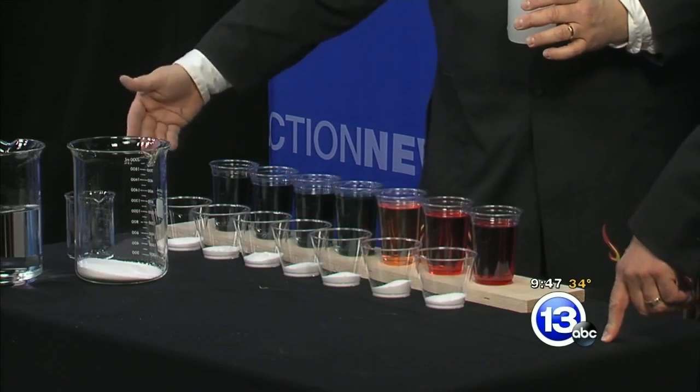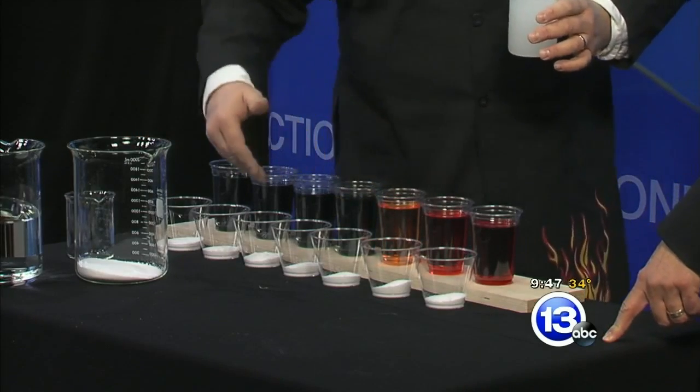Now, the chemists that work on this have to modify the polymer a little bit. A polymer is just kind of like these cups sitting up here, a long chain molecule made up of identical units. They can modify the chemistry to make this absorb slower or faster. This is a really quick absorbing one. You can also take that polymer and modify it so it doesn't stick together like a gel, but rather does something really interesting.